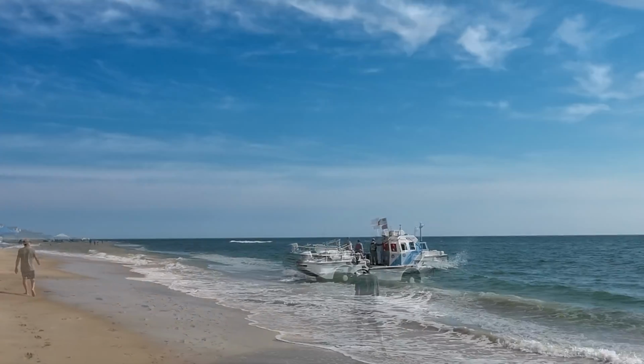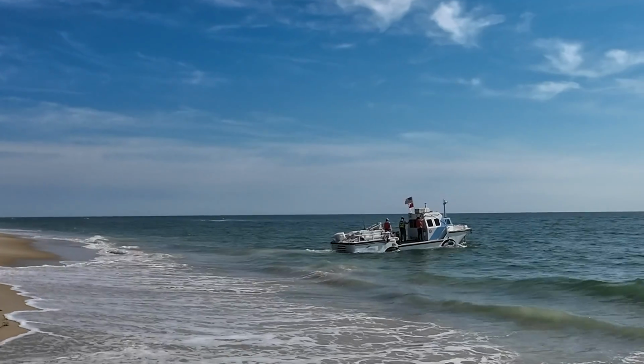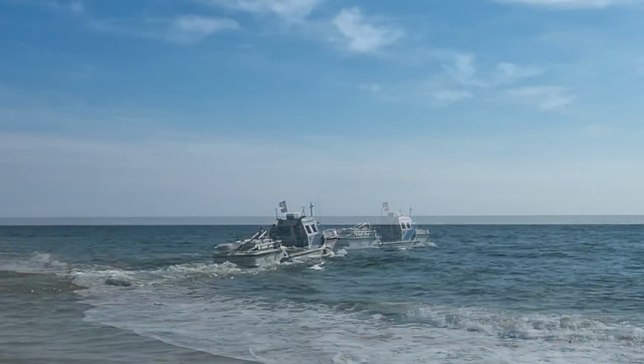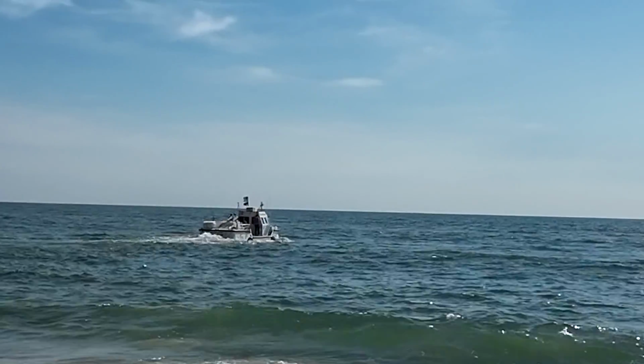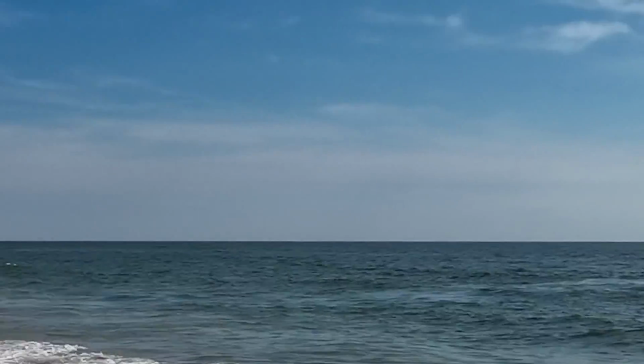Oh, that's awesome. Now that's the kind of car I want. You can drive to where you want to fish, and then you just go right in the water and fish. That is pretty sweet. Oh, and they got a fishing rod on there. You see that? They got a doggone fishing rod on there. There's actually 3 of them there. They're not stupid. They're going fishing. All right, that's pretty awesome.